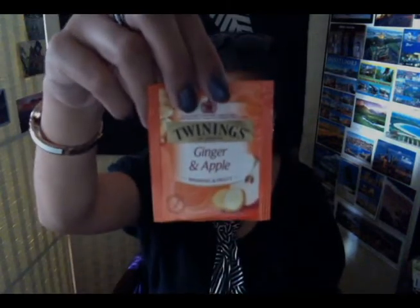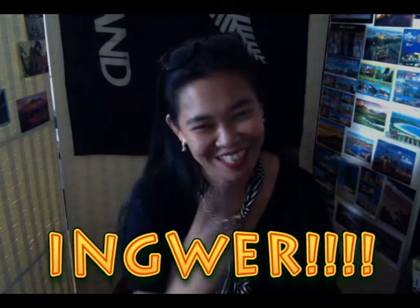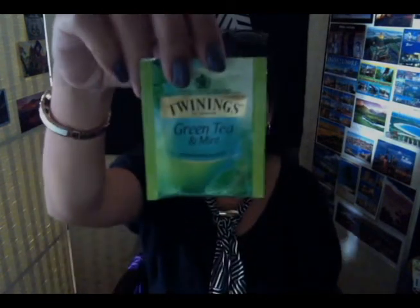And the last one on the list are flavored tea times 4. More Twinings tea. Twinings. Yes. I'll search online to find out how to pronounce it properly so I don't keep embarrassing myself like this. First off, strawberry, raspberry, and loganberry. Ginger and apple. What's the German word for ginger? Ingwer. See, I remember that. Green tea and mint. Chamomile, honey, and vanilla.